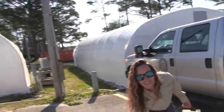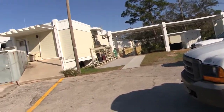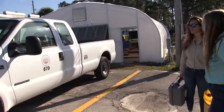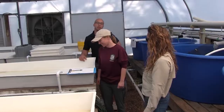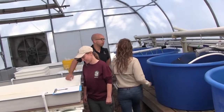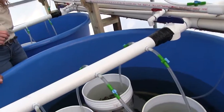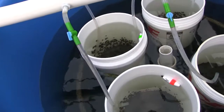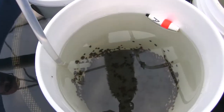This is a pretty big complex. I had no idea it was this big. Yeah, there's all the research labs. There's some neat things happening here. Well, cool. I'm excited. All right, now, what are y'all doing? So we've got all of our little babies in here. Little babies? Oh my goodness. You have little baby scallops. Sure do. Look at them.